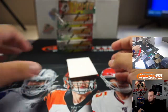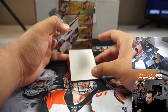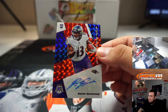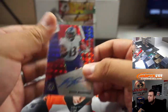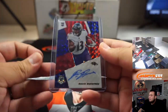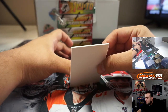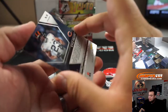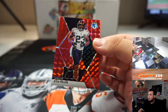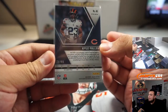I was talking to Nick, and we were talking about how this could possibly saddle up next to Optic now. Well, honestly, I think this is better than Optic. Select is still pretty good, and Prism will always be number one, but I think this is over Select now. Nick said with all the concourse and all the different variations, he thinks this will take it over. I love the Optic Rated Rookies, but I think this might be the new number two. Yeah, Kyle Fuller to 80.